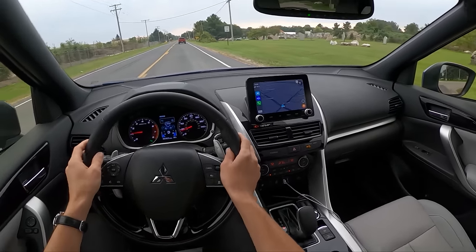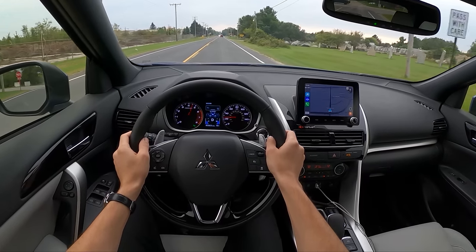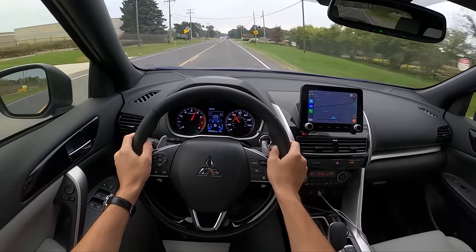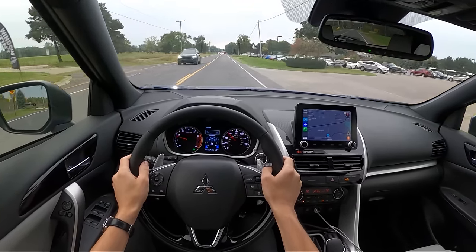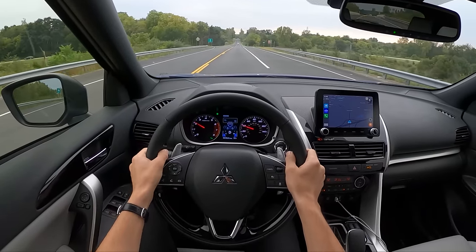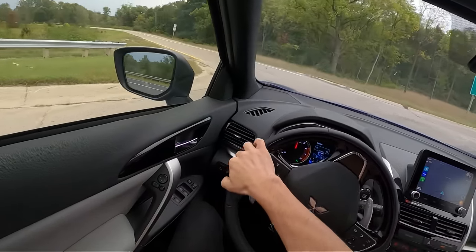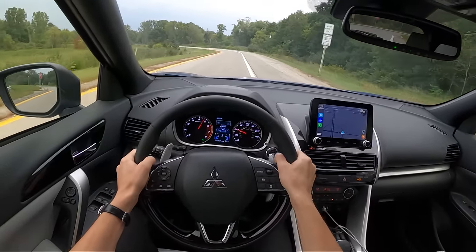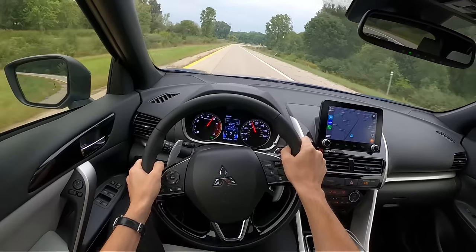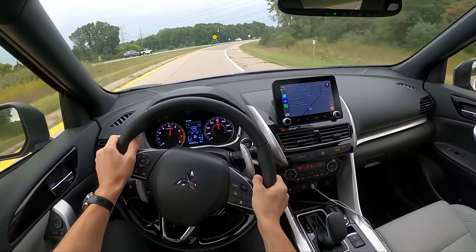Let's do a quick 0 to 60 here, see what happens. All she's got. All right, we'll merge onto this highway entrance ramp, downshift a couple gears. It is going to auto upshift for us, which makes sense. A little bit all over the place there.